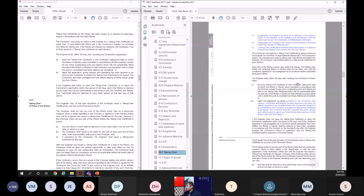However, what will happen here is that if the contractor feels that he can finish the project, he can give a notice of taking over 14 days prior to the date that he intends to hand over or complete the project. Now from that notice, the engineer has 28 days to either issue the taking over certificate or reject that application. And when he rejects the application, he has to give a notice to the contractor with reasons. He has to give the reasons why he cannot issue the taking over certificate. You see, again, it's collaborative. It's not aggressive; it tries to clarify things to the other party.